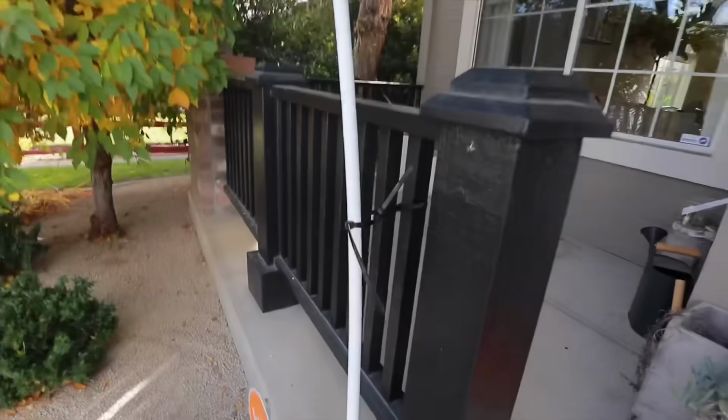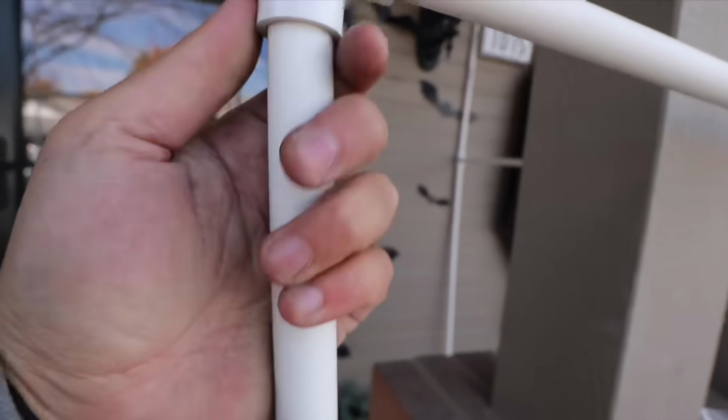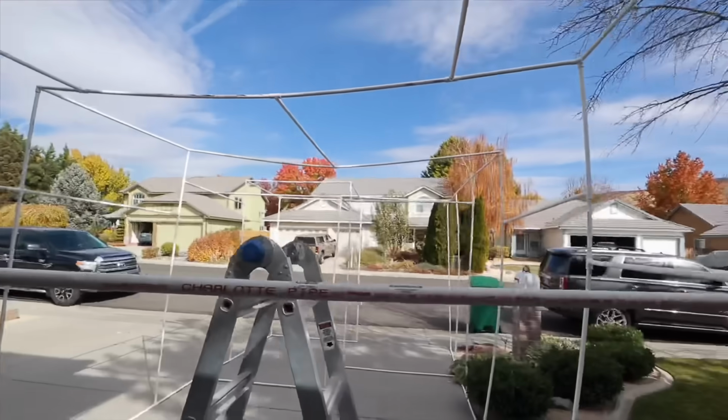Get creative. I got a little creative right here just to keep it a little more firm. This one's being pushed out, which is actually fine. It's staying pretty well. But that's the goal. So we're gonna zip tie everything.